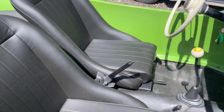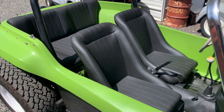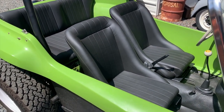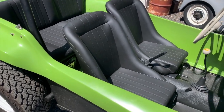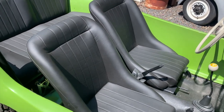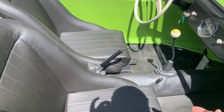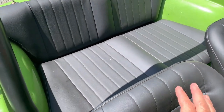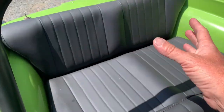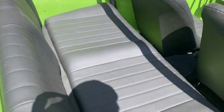Now, I redid the seats in this because when it came to us here at the lab, it had some really more modern off-road seats. And I chose these MP Roadster seats because they've got a nice period look to them. They're classy, they're comfy, they're adjustable forward and back. It's a great setup. And then I had a local upholstery shop match the stitching and seams to make a rear seat pad for it as well.